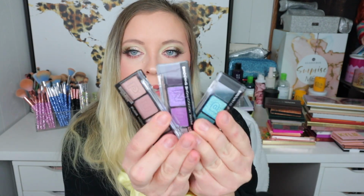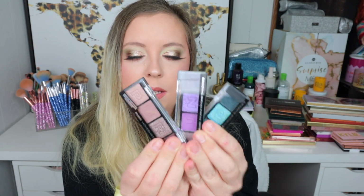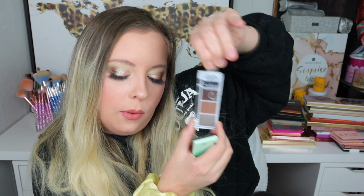I got this little e.l.f. palette, which was sent to me by e.l.f. And then I have these 3 Hard Candy palettes, which Hard Candy sent me that I haven't tried out yet. I'm actually really looking forward to these because they're really pretty. So thank you, Hard Candy, for sending these to me. They recently sent them to me. I have this e.l.f. Mint Melt palette that they sent me, and then I got this one from my friend Noelle, and then I have 2 Ofra palettes, which both of them were sent to me from Ofra.